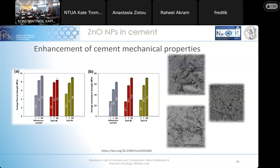As we said in the beginning, the reason for this improvement is that these nanoparticles have a filler effect. They fill in the voids that are usually filled with water, so we end up with more dense structures. This can also be concluded by the same photographs. Photograph A refers to a reference specimen, while B and C correspond to specimens where zinc oxide nanoparticles are incorporated. We can see that in the case of picture B, we have more CSH hydration products, more CSH gels that make the structure denser.